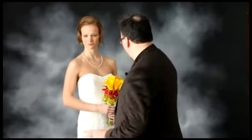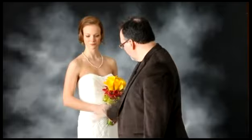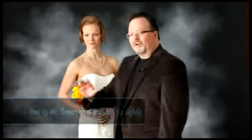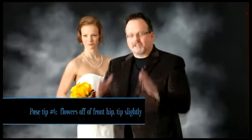Now when you bring in the bouquet, how do you handle the bouquet? There's some general rules for that too. Remember, we were just talking about wanting to have the arms away from the body. That's the first thing we want to do. The other thing we want to do, in this kind of pose, is bring those flowers a little bit more off the front hip. Maybe tip them just a little bit. Because remember, again, straight up and down, static, straight at the camera is boring. So we want to get things at angles and alternating.